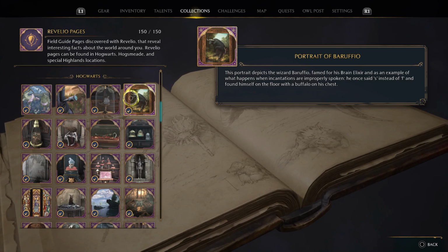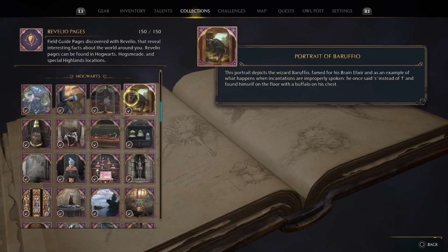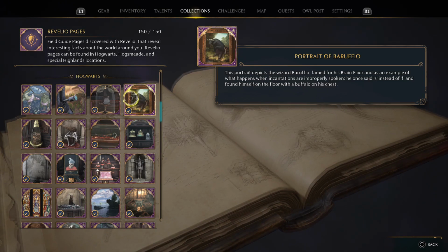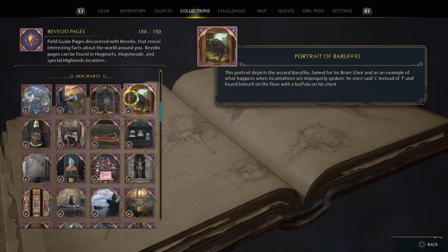Portrait of Barufio. This portrait depicts the wizard Barufio, famed for his brain elixir, and as an example of what happens when incantations are improperly spoken. He once said S instead of F, and found himself on the floor with a buffalo on his chest.